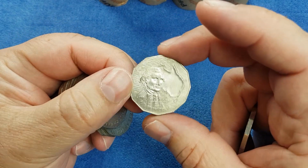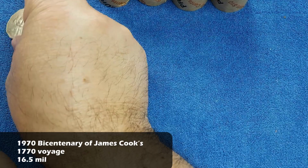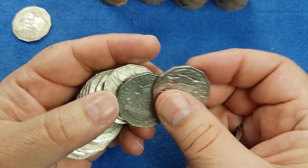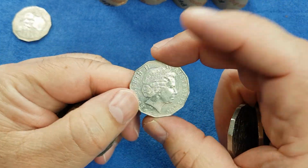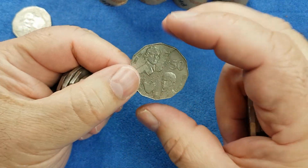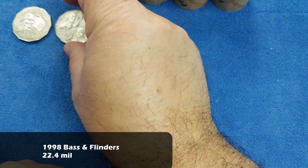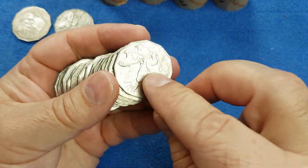So let's get into the hunt with our first coat of arms, and then 1970 means it will be a Captain Cook, the very first 50-cent commemorative coin to start us off today. See how we go with the rows. Checking for rotation errors on the 2010. No. And then we have a 1998 Bass and Flinders. So two coins with parts of Australia on it and dotted lines for journeys.